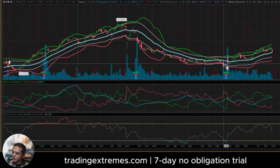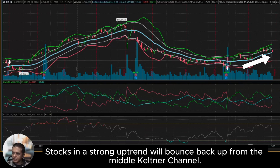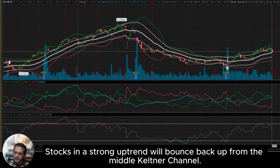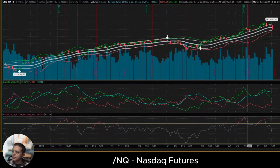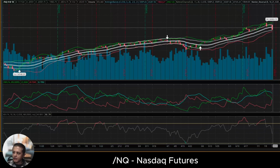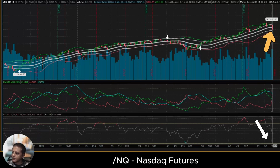Now, notice that the stock is in an uptrend. So it's been just constantly bouncing off the middle channel, going up, up, up. Now, on this day, I have mentioned in the trade alert that NASDAQ is red. So let's quickly pull up NQ. So you saw that there was a huge bearish candle that appeared on NASDAQ. And if you look at RSI, it is dropping sharply, and DMI is also changing direction.